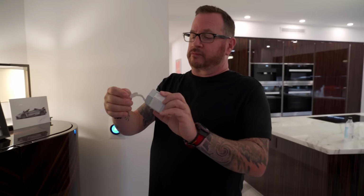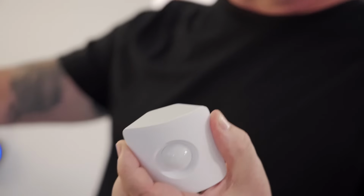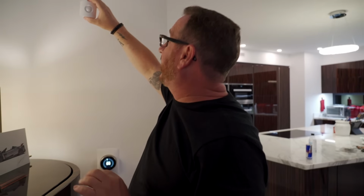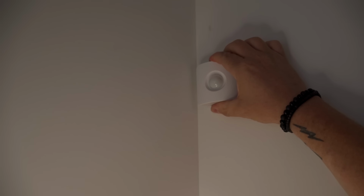So this is one of the motion sensors. Now, we're gonna pull the battery strip out, so now the battery is live. And these are really easy, they're little contact strips, you just peel them off real quick. I'm gonna angle it right toward the corner there. I think that'll work. And bam, installed, done.